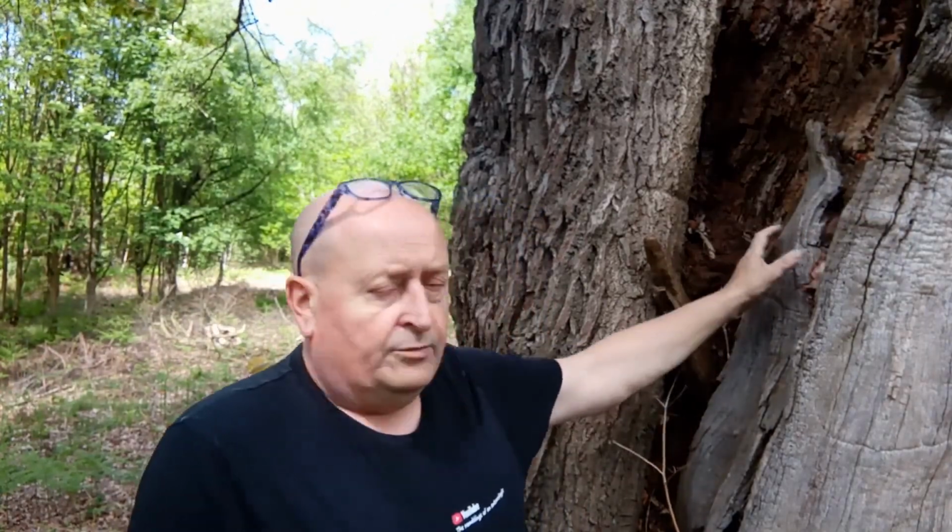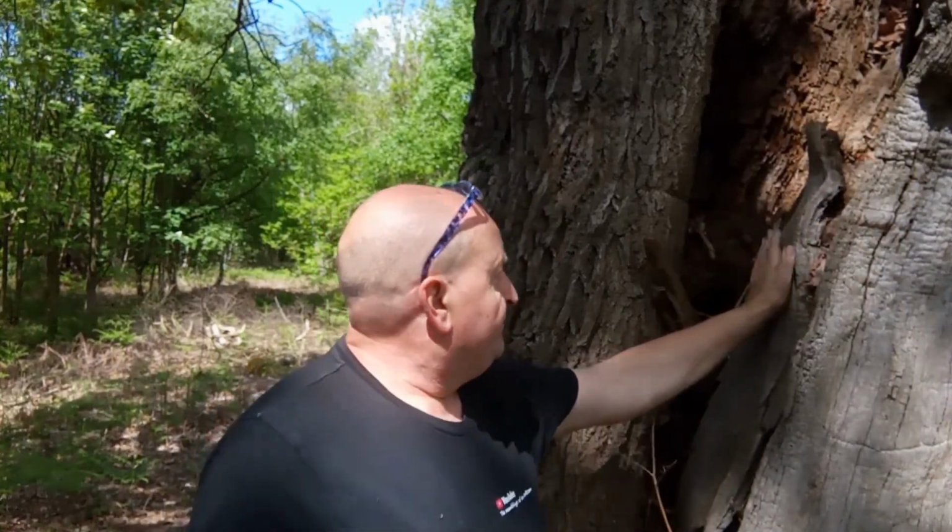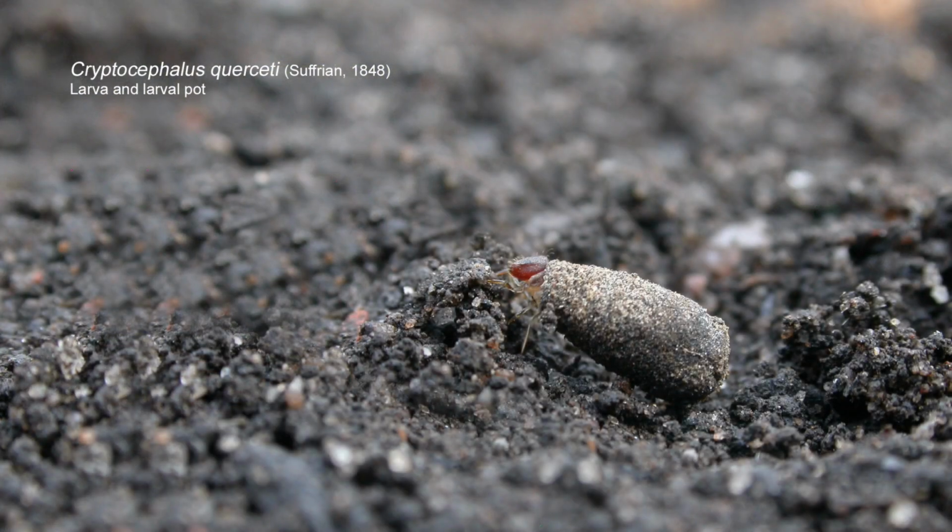Now, a few years ago, just further past in an area where we were close to at the beginning of this video, I pulled back some loose bark on one of the ancients, rather like this one. I was amazed to find in amongst the accumulation of various bits of spiders' webs and leaves and old acorns dating back tens of years, a larval pot of Cryptocephalus querceti.